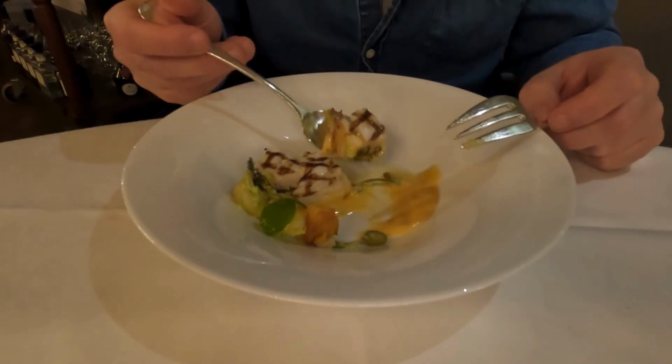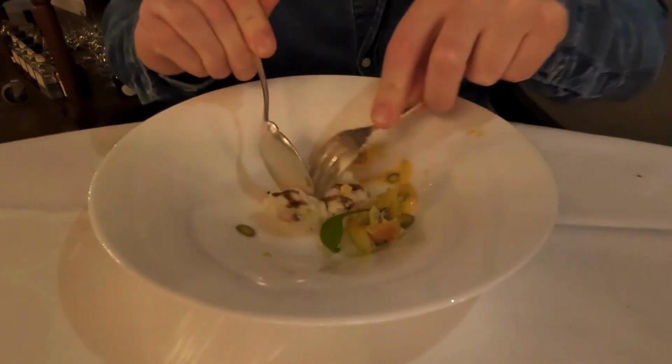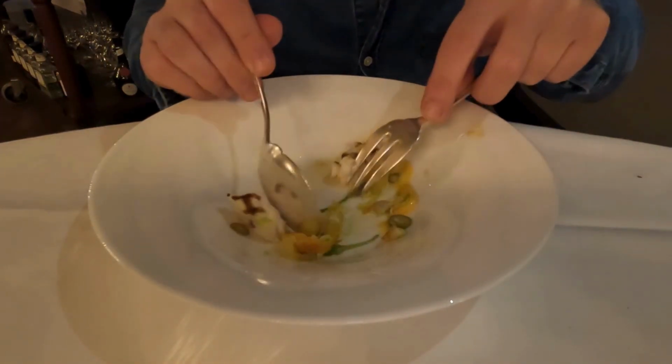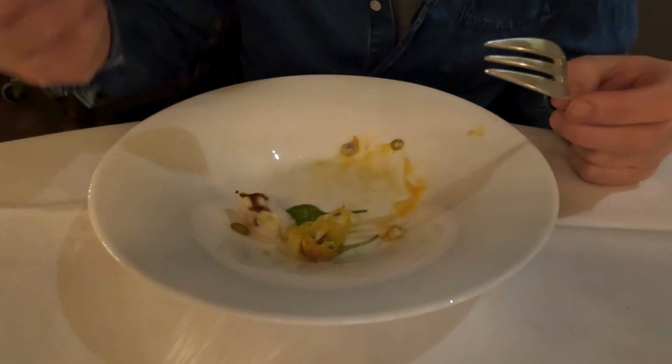Paired here with sauce Choron, and Choron sauce is like a béarnaise sauce, but it has a tomato base in it as well. And with the crispy potato and the vegetables on the side, this was a very pleasant dish to eat, but nothing wow.